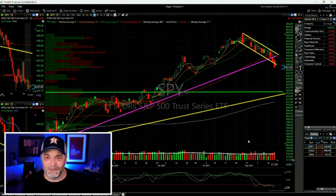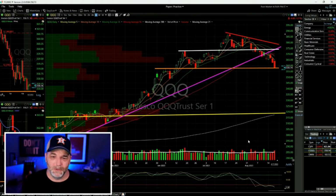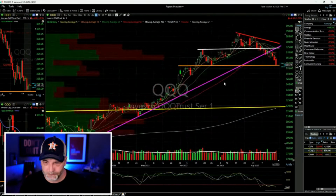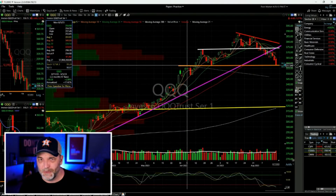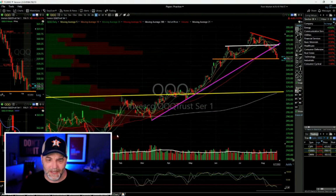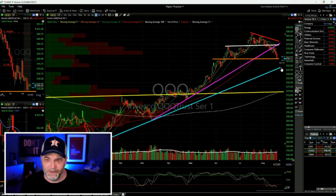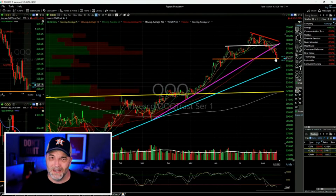So I closed it out for a small profit last week. But looking at the Qs, and we'll get back to the SPY here in a second because I also want to do some Bollinger overlays with you too. On the Qs, we're testing this price level support here at 357, 358. That needs to hold tomorrow. If not, then we're looking at a test of this rising trend line here in the near future. And that would be a pretty significant sell-off if we start going down into like the 348s. That's another 2.5% to the downside.